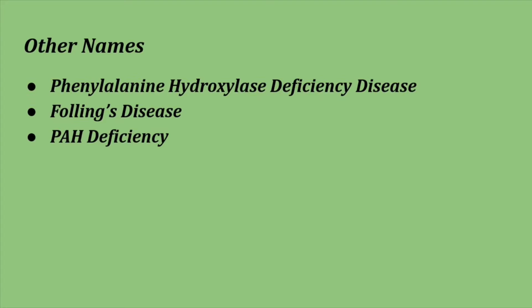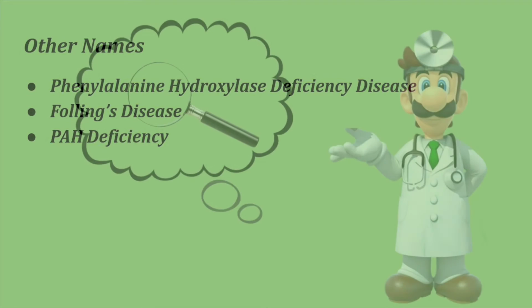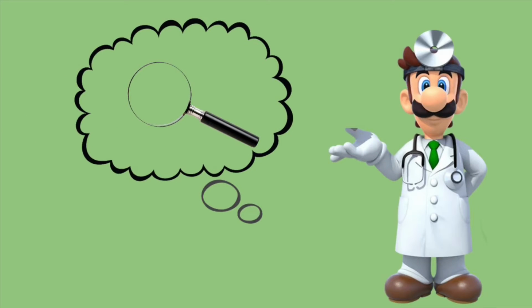Though I will not be using them, there are a few other names for PKU. These are phenylalanine hydroxylase deficiency disease, Fölling's disease, and PAH deficiency. You should keep these names in mind if you do your own research on PKU, as these may be used instead.